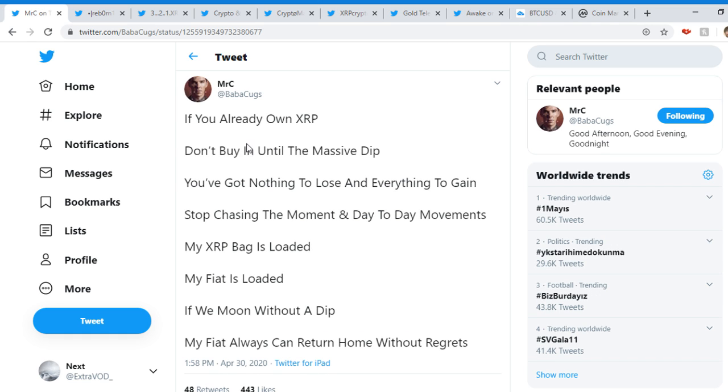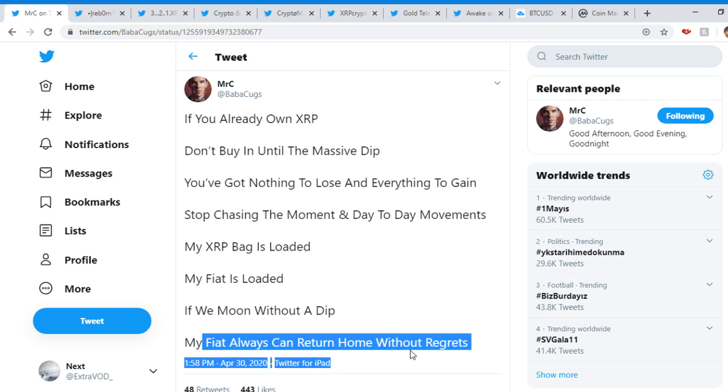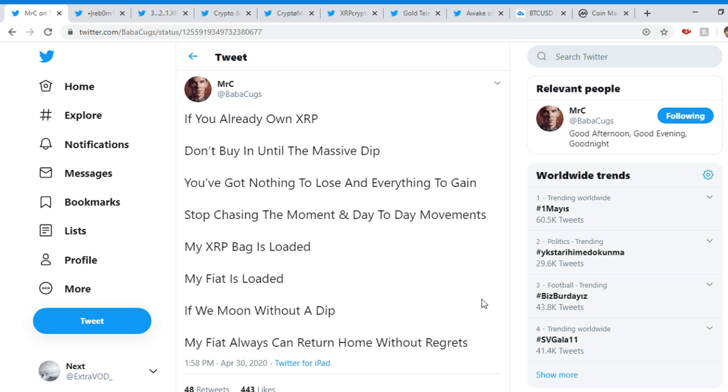If you already own XRP, don't buy until the massive dip. You have got nothing to lose and everything to gain. Stop chasing the moment and day-to-day movements. My XRP bag is loaded. My fiat is loaded. If we moon without a dip, my fiat can return home without regrets. Again, if there's a massive dip, just be prepared to have some spare fiat so you guys can buy in. But who knows if there's going to be a massive dip, but if there is, I'll be buying in.